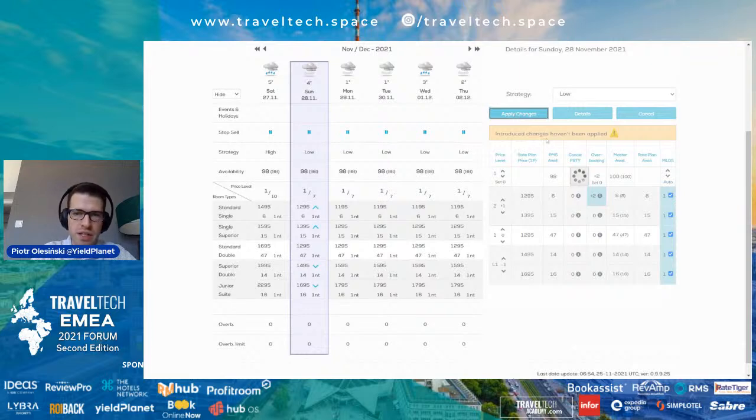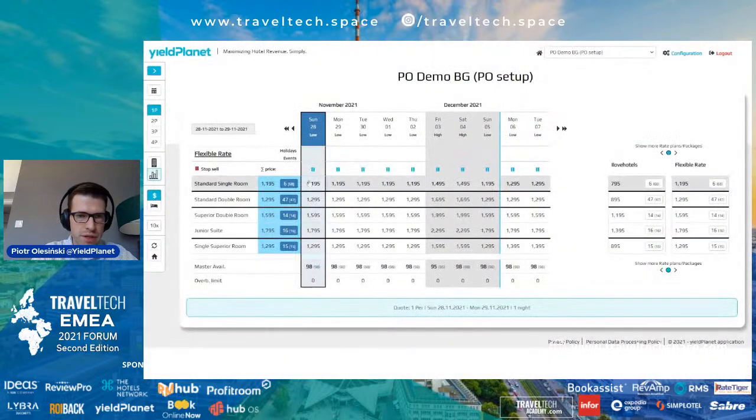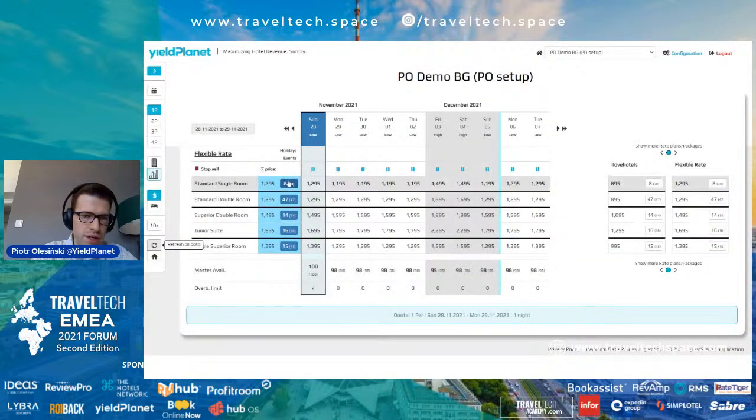And when I apply changes, I will quickly switch back to the previous tool. You can see already that there are 8 rooms available for sale, just because I've manually changed that as a revenue manager.